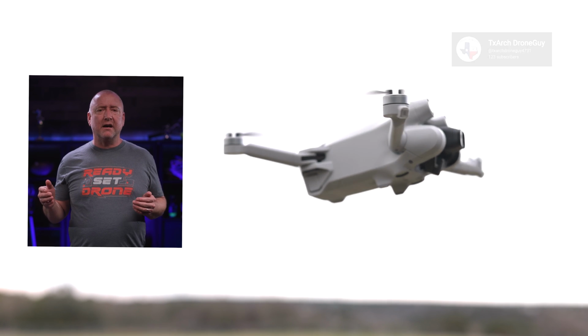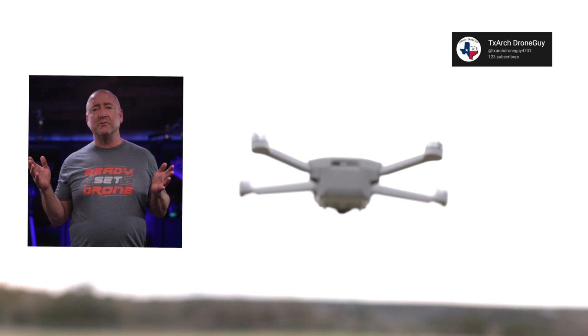And Micheal Wright, Texas architecture drone guy, was flying it. And I was like, whoa, that thing is so quiet. I was blown away. As I got closer, of course, then I could hear it, but not like a regular drone. It has a very, very easy on the ears noise to it, and it's very soft compared to other drones. So I was intrigued.